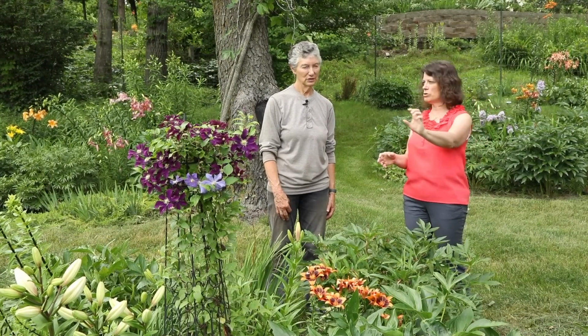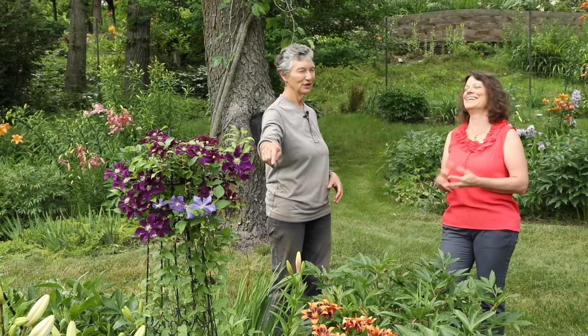Having these kind of structures. Exactly. Yeah, it really makes a big difference. So now when I go shopping, I'm trying to come home with a new structure. A new obelisk every time. Right, every time something new to add. Another clematis to climb up. Do you leave the structures in year round? Yes, I leave them in year round. You do? Okay, so that adds something else in the wintertime too. And that's also nice. It marks where my clematis are, so you don't forget. Otherwise I'll weed it out. That makes sense.